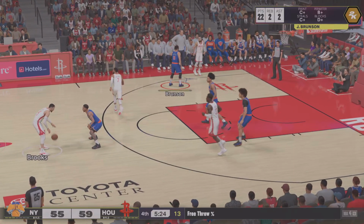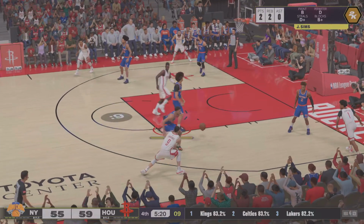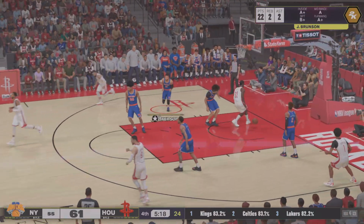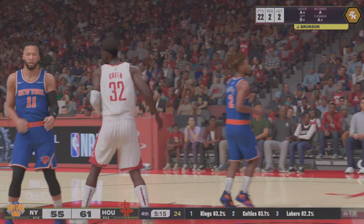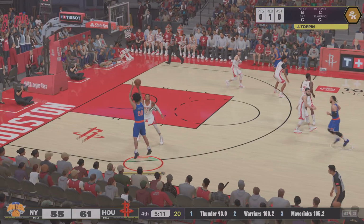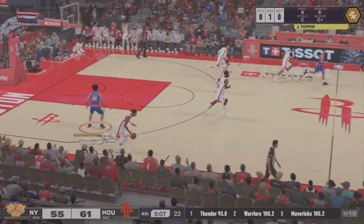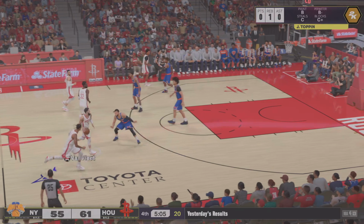Brooks with it. To the middle, here's Green, and Green slams it in. And Green getting off the floor there for the dunk. You like watching him sky up for those. Toppin can't get it to go. Rockets leading by 6.